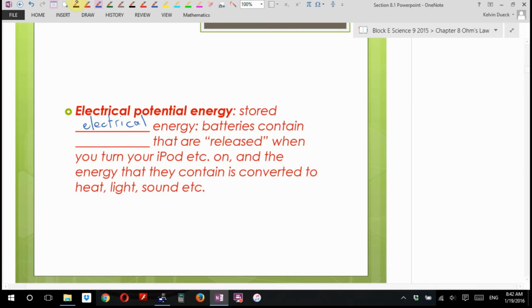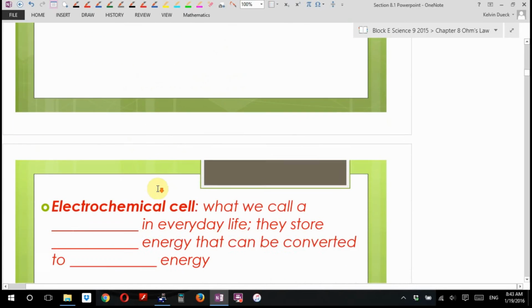So batteries contain, what's the symbol for electron? Okay, batteries contain electrons that are, and I put the word released in quotes, they're not moving around quite as much as we think, but I'm not going to get into the details. But a battery contains a bunch of extra electrons. It's got electrons that want to repel each other, and we don't let them repel each other through the battery. We make them repel each other by going through a circuit. And as they're moving through a circuit, we can bleed some of that energy off and get it to power something. So when you turn your iPod or whatever on, the energy that it contains is converted to heat or light or sound, etc.